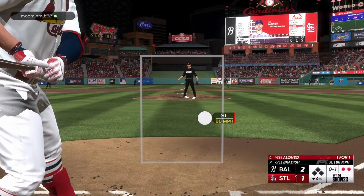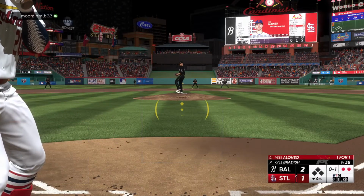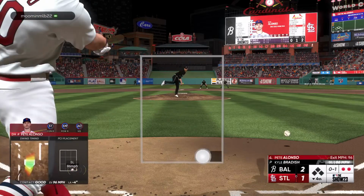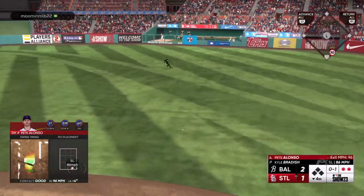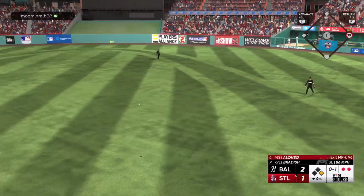And a big swing and a miss. Generally, second, third time through the lineup, you want to be able to lean on those secondary pitches and command them. Looks like he's doing a nice job of it. And that one finds its way through. And that keeps the inning going.